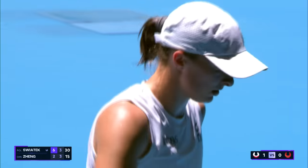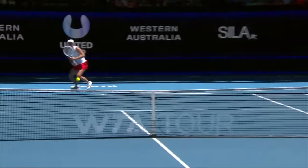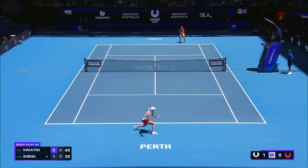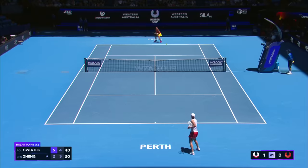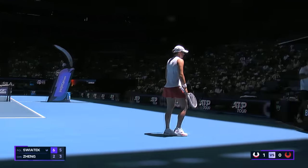You go too good, and especially when you're playing world number one, there's nothing I can do about it. But if you can make them work for the point, especially when you're not having a great day. Gets the break. New ball.